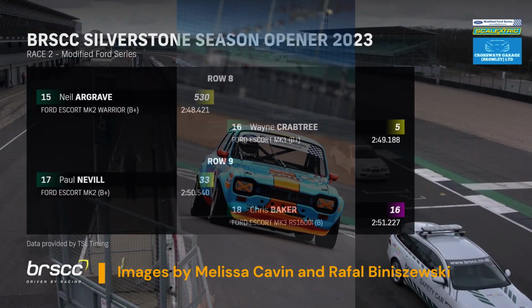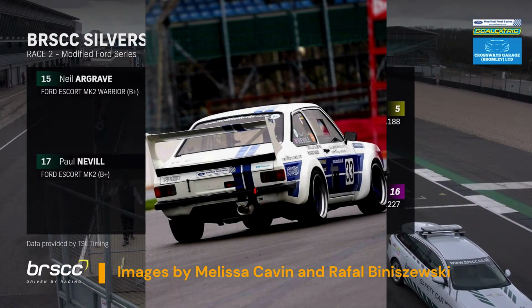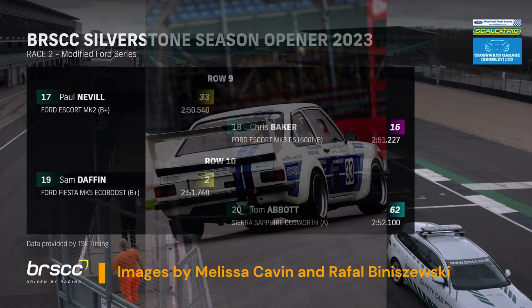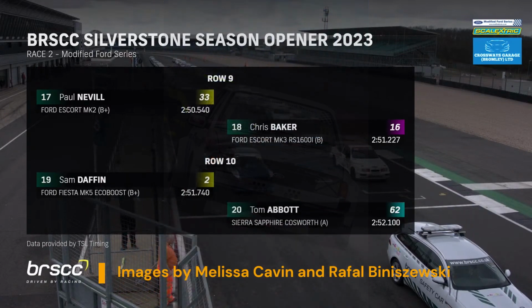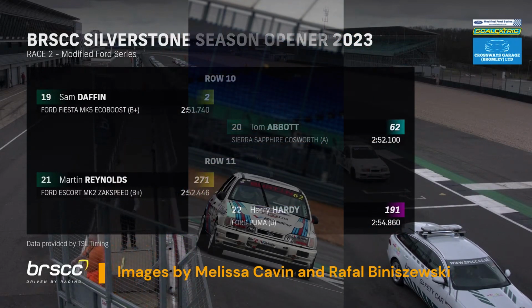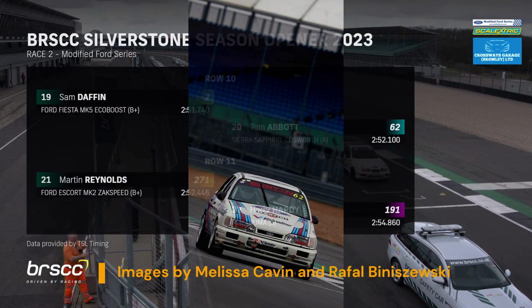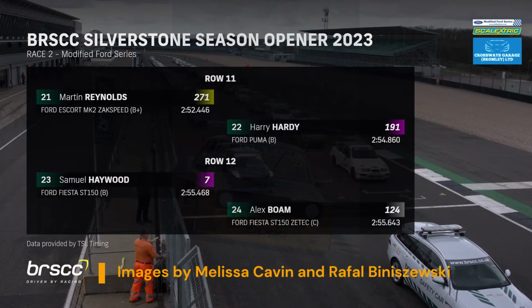And it's a long old grid this, we've got 24 rows to get through, 47 cars hopefully will take the start. There is one question mark, we'll get to that in a moment or two. Sam Daffin and Tom Abbott complete the top 20 on the grid, and then we have Martin Reynolds and Harry Hardy, Ford Puma. Again, we've got a handful I think of the Pumas out here this weekend. Samuel Hayward and Alex Bohm next.